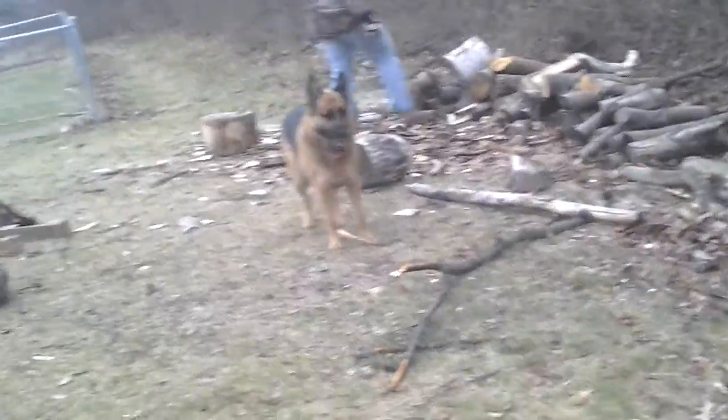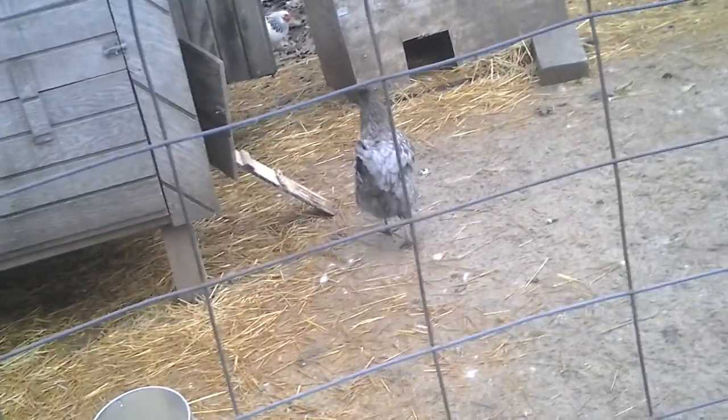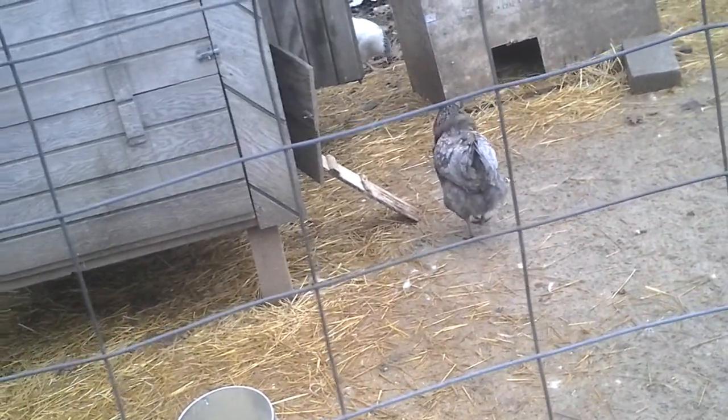Let's look at the chickens, because Rui's really pretty, and I want to film him. You stay there for a second. Then you can chase them around and harass them. There's one. She's really pretty. We're trying to switch over to all, what were they, blue copper Morans. They're very pretty. Trying to switch over to all of them.